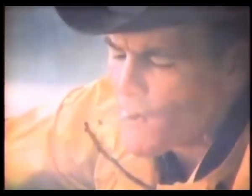A dry blanket, hot cup of coffee, a good smoke. The simple things mean a lot out here in Marlboro country.